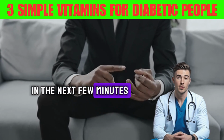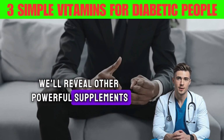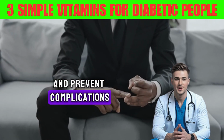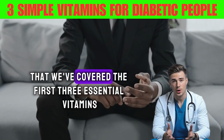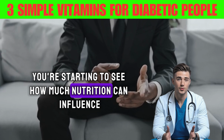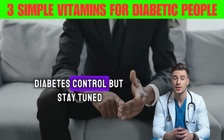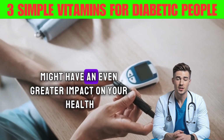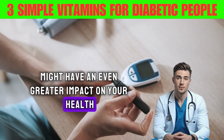In the next few minutes, we'll reveal other powerful supplements that can improve your body's response to insulin and prevent complications. Now that we've covered the first three essential vitamins, you're starting to see how much nutrition can influence diabetes control. But stay tuned, because the upcoming information might have an even greater impact on your health.